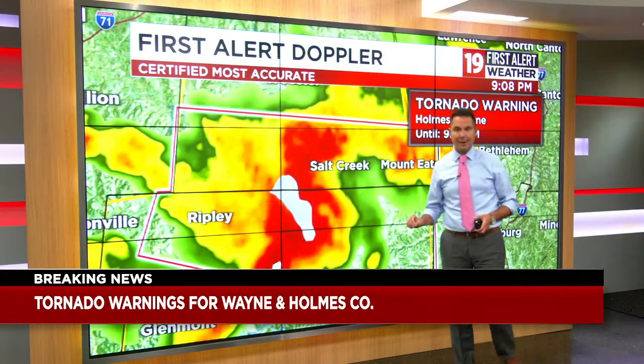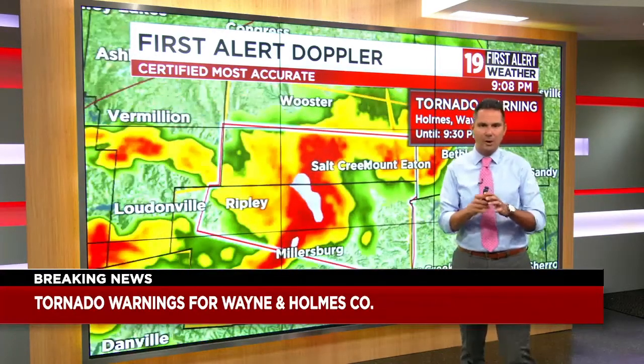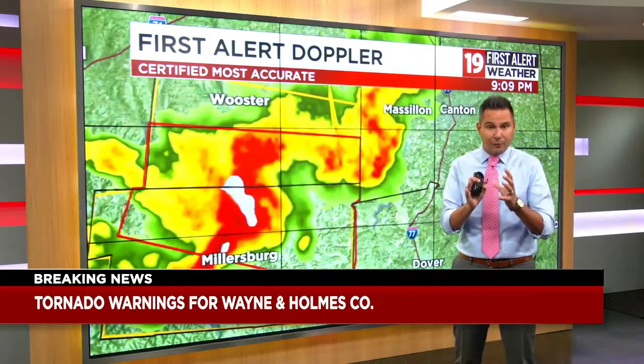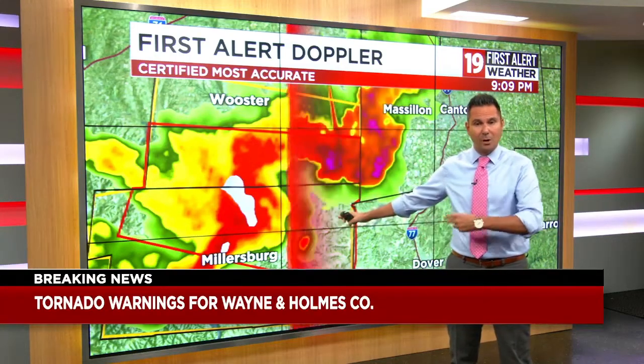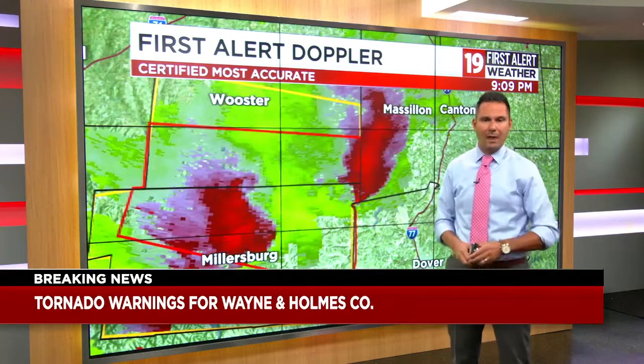Doppler radar indicated tornado. I don't believe we've had any tornado touchdown confirmations today. What will happen is if there is significant damage from this storm, the Weather Service then will go out tomorrow and they will do a survey.